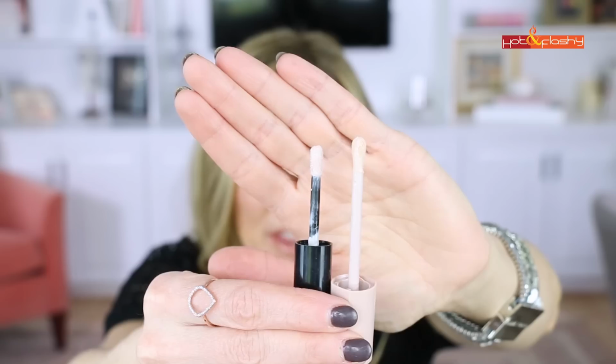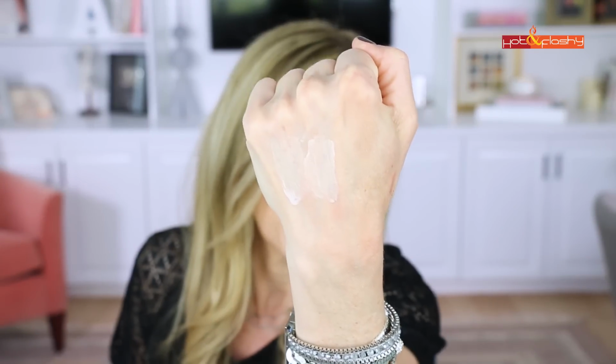But I did purchase one from the Sephora house brand recently called the Sephora Amplifier Eye Primer, and this one retails for $10, so less than half the price. The color of the eyelid primer is very similar. It's the same kind of fleshy pink color, and here they are both on the back of my hand.